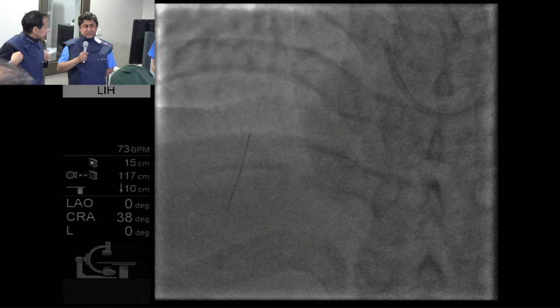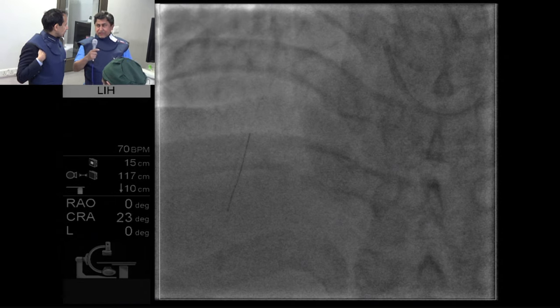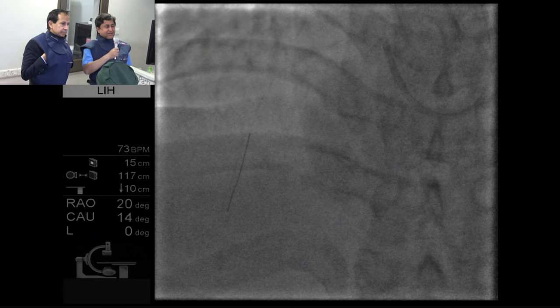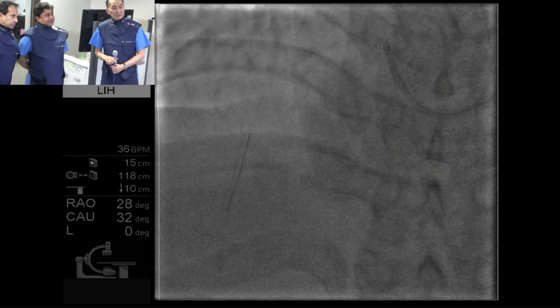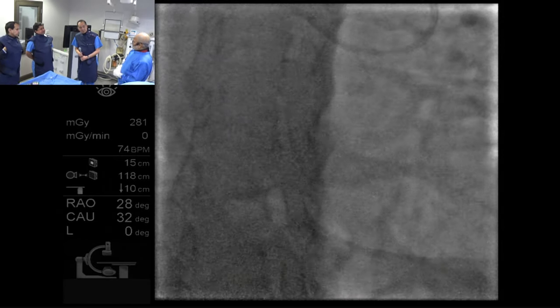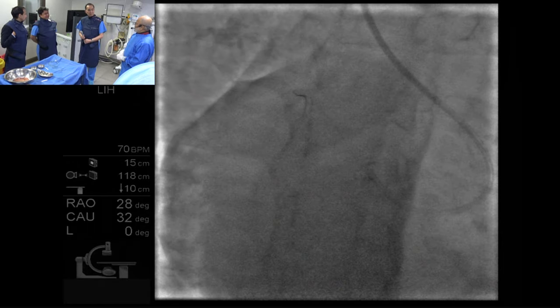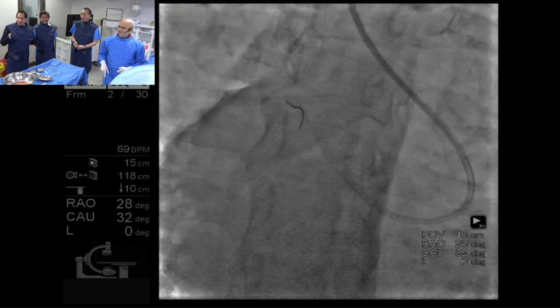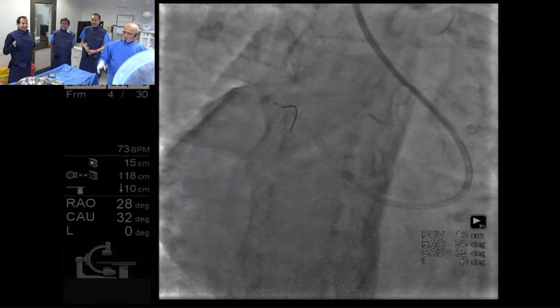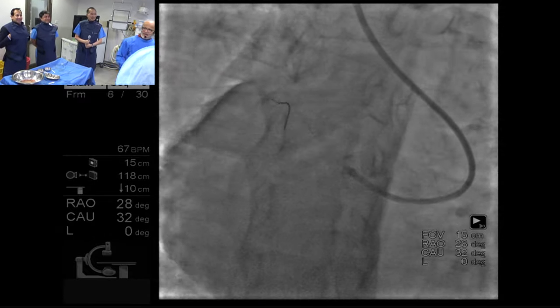Yes, RO caudal. Get me an NC Track Neo. You think a 2.5 millimeter diameter balloon will go in, or should I take two? To start with, I think two first. Then do two. Imaging. Professor? Two, 2x15 or 20, and NC Track Neo.